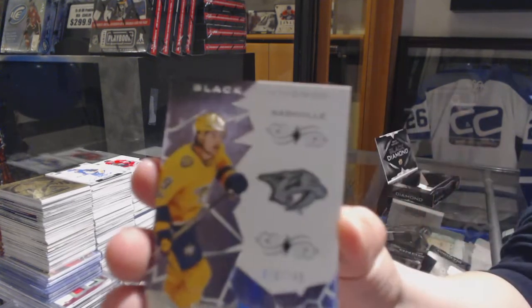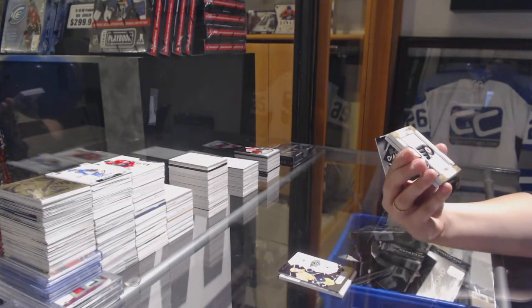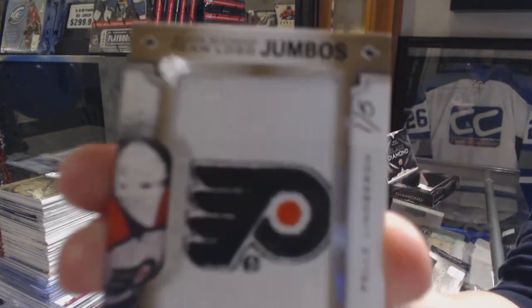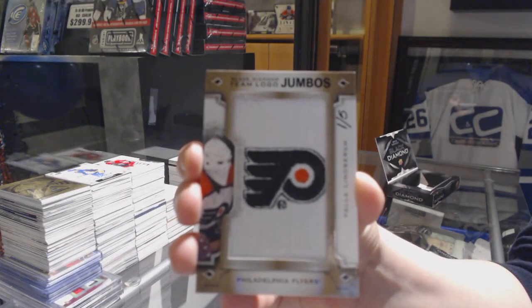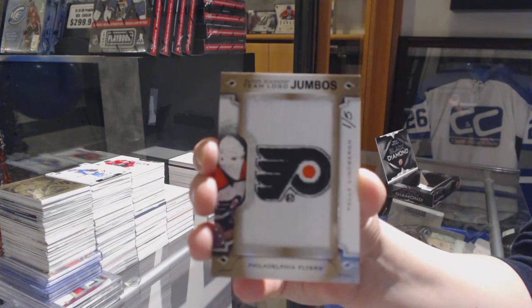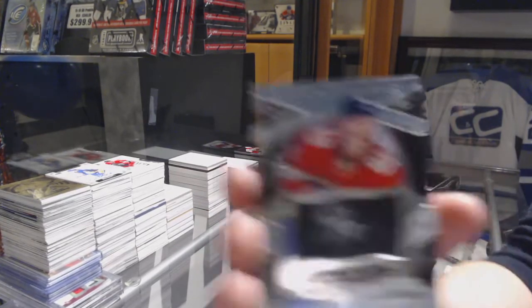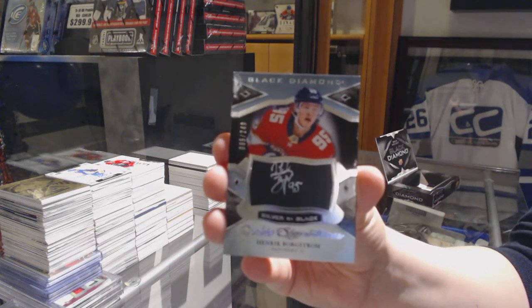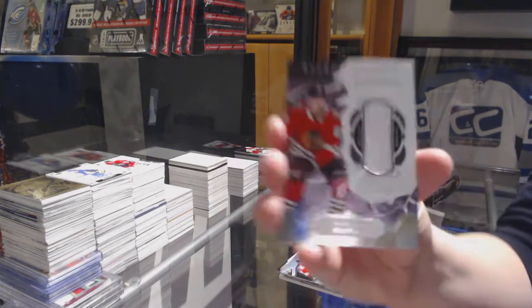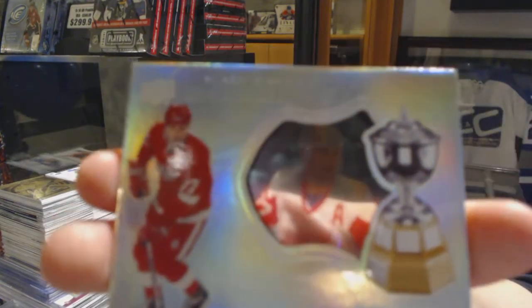We've got a base card number /249 for the Nashville Predators, Philip Forsberg. Rookie signature, silver on black, number /249 for the Florida Panthers, Henrik Borgstrom. Jersey number /149 for the Blackhawks, Patrick Kane. And we've got a Hardware Heroes number /99 for the Red Wings, Paul Coffey.